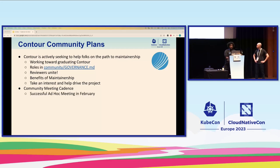We had a very successful ad hoc meeting in February that came about because some engineers at some places were like, hey, we haven't seen a community meeting in a while. We have things we want to discuss. And it ended up being a very good, lively discussion. Steve is going to talk a bit about some of the design docs that got submitted from the community and some of the features that have been added to Contour very recently from community input. So yeah, two weeks post-release, and additionally available ad hoc.